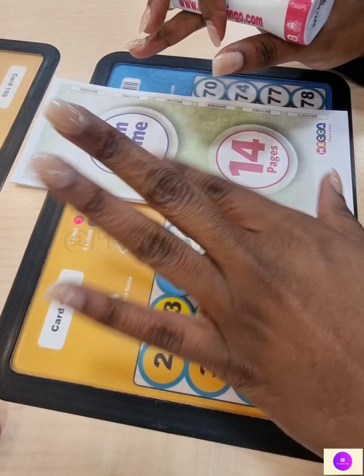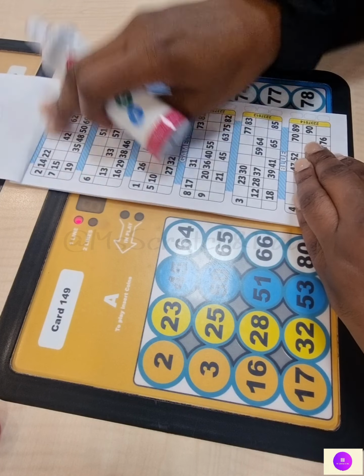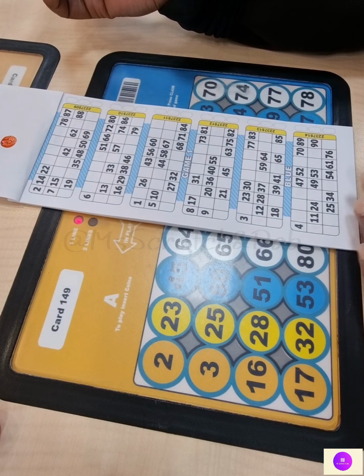Can't do it with any please. £10 with it. Okay, blue paint, one alarm then, worth £10, number alarm.